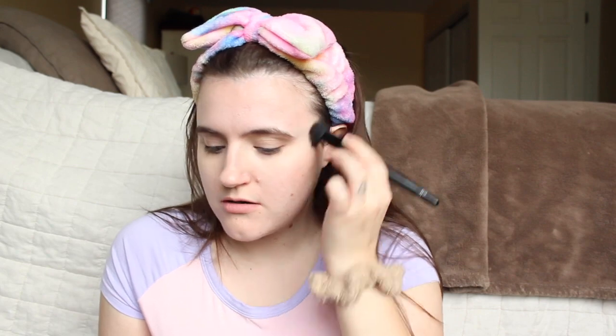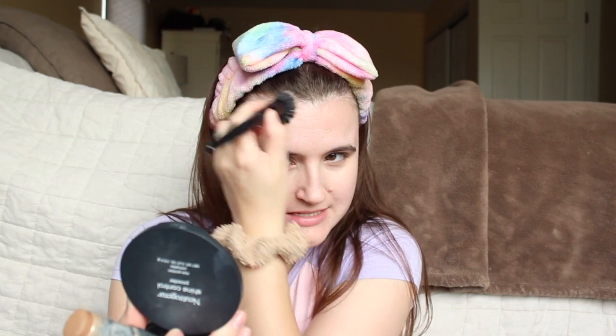I really want a nice tinted moisturizer to use on the daily, one that has SPF, one that doesn't break me out, one that has fairly decent ingredients. The list is long for what I'm looking for. So again, if you guys have any recommendations, I really love a BB cream. I have dry skin, so I need something moisturizing.